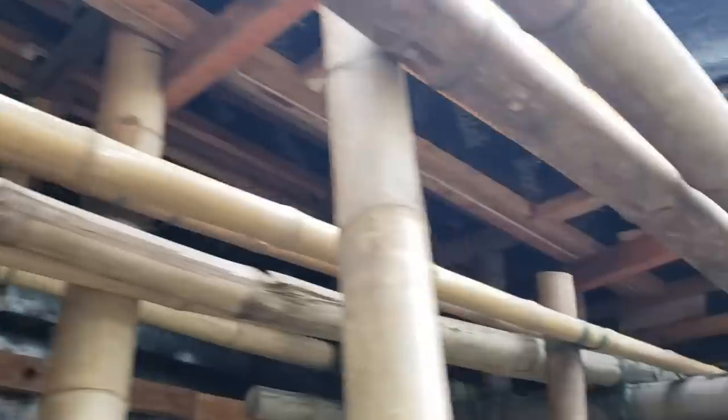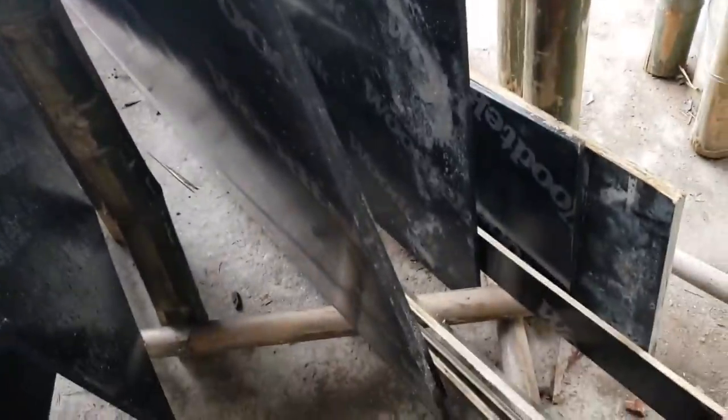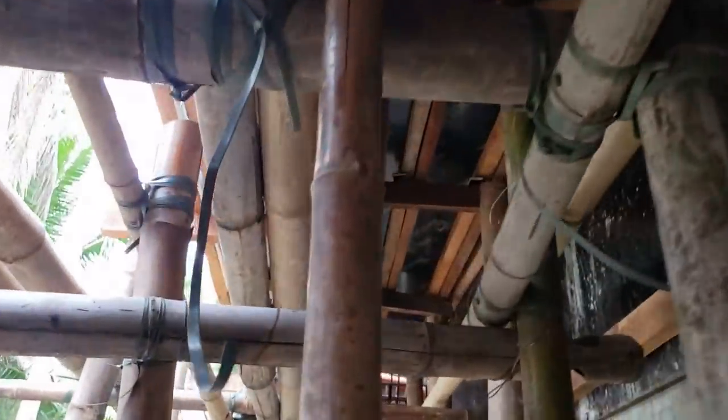Right down through here, we got all the forms in the front. And everything is formed. Pieces all pre-cut, stored up here, just getting all ready to go. Let's go look at it from above.